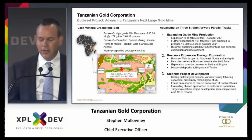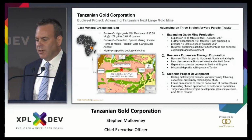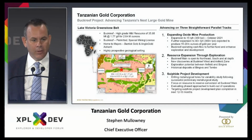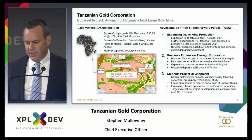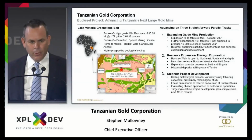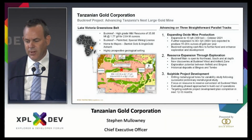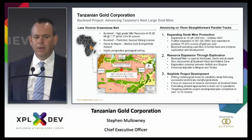With regards to who we are and where we're located, we are in the Lake Victoria Greenstone Belt. In that region of Tanzania, there are other major mining operations. Barrick has its Tanzanian complex in this area. AngloGold Ashanti has one of its major mines, Geita, in this area. I believe it produces over 400,000 ounces per year. OreCorp's development property is also in this area. So there have been large mining operations here for over 20 years.